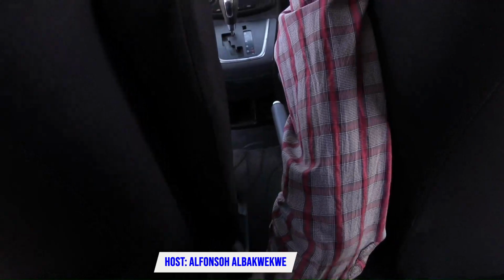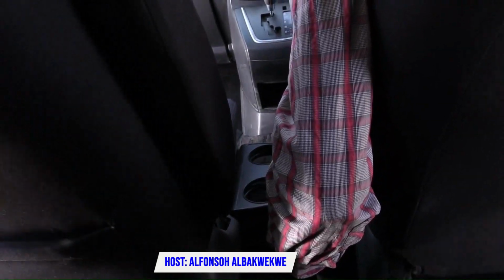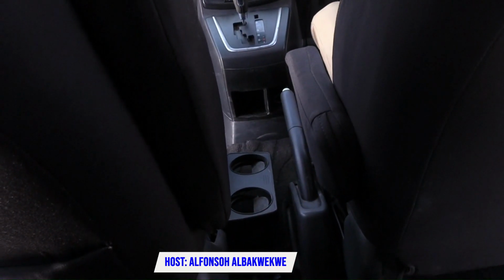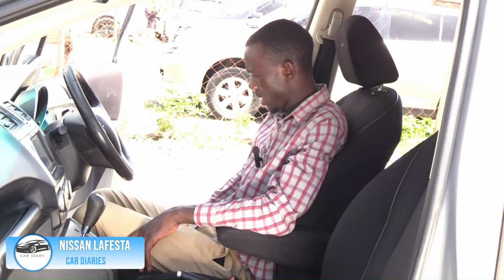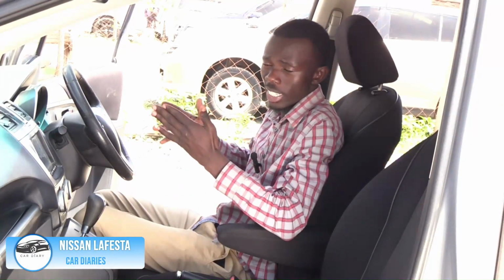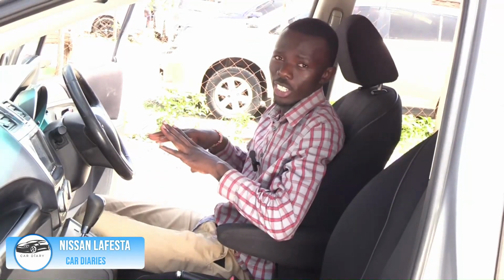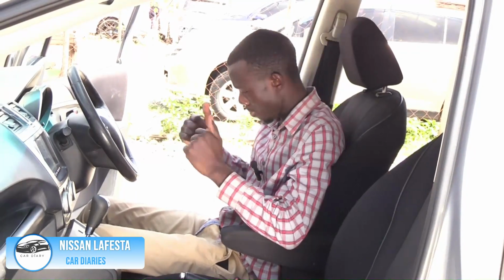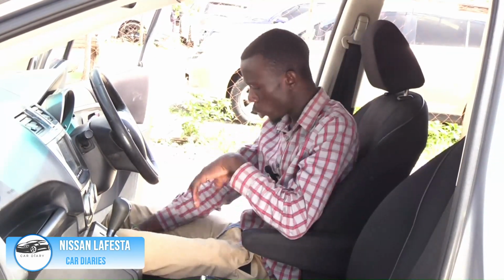And this one is retractable, so you can hide it upper, and then you can still lift it here as well. All right, now let us talk about legroom and space. The legroom in this car is very sufficient, as you can see, guys. I have retracted this seat to my size because I'm a short person, but you can retract it fully to the back when you are a tall driver.